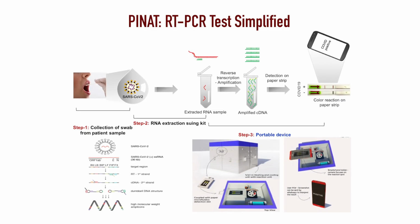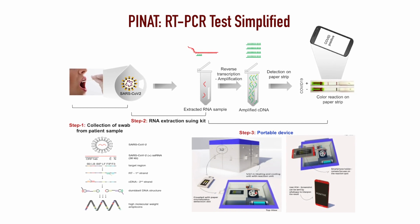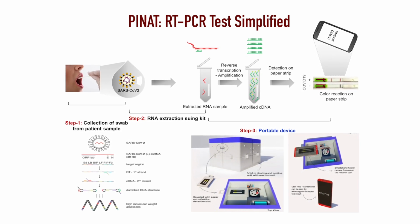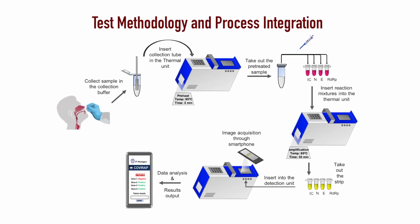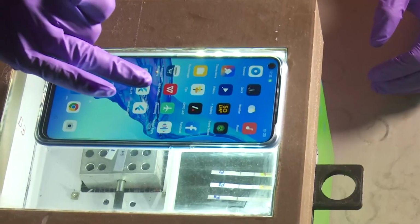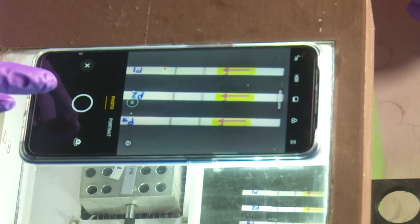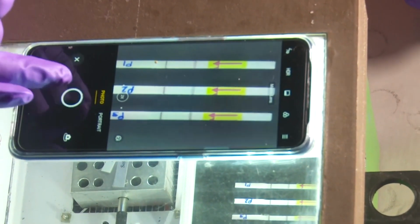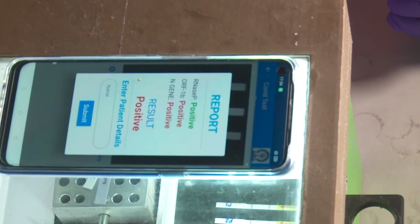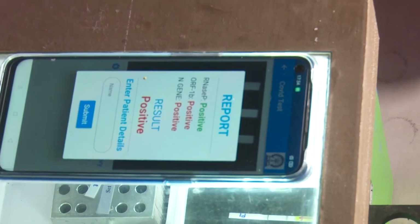At the end of the reactions, you have to make a detection, and normally in a real-time PCR machine, this detection requires a very sophisticated optical system. We tried to improvise upon that requirement to make this entire detection smartphone interfaced and smartphone enabled by performing automated image analysis and image classification and quantifying that in terms of positive or negative infection by using training data sets that we get from RT-PCR benchmark test results.